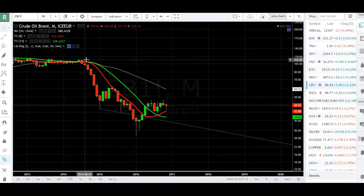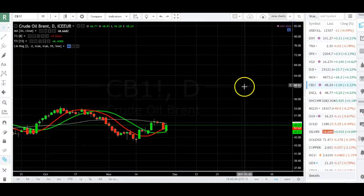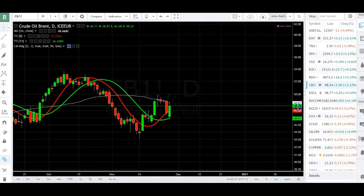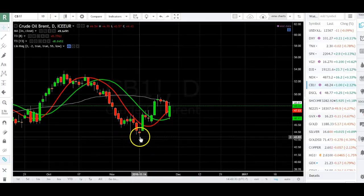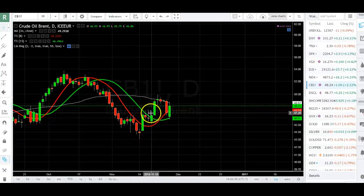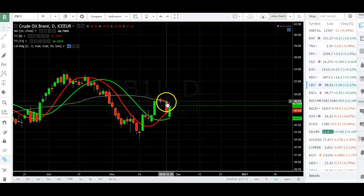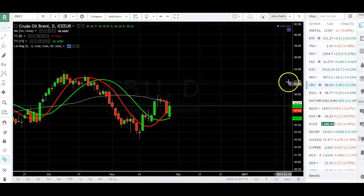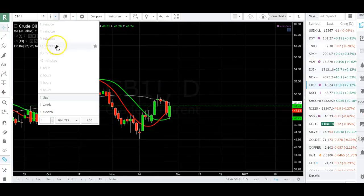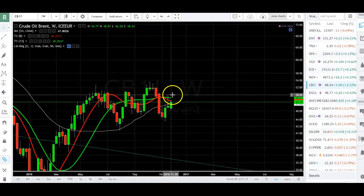Looks like crude bounced off support on the monthly chart. And a little burst of energy today. So it crossed over the EMA 8 and 13, came back in, support levels, bounced into the 34, consolidated sideways, came back in, and now we got a bullish piercing pattern on a daily chart. 2-bar pattern right there. Nice reversal bar here.